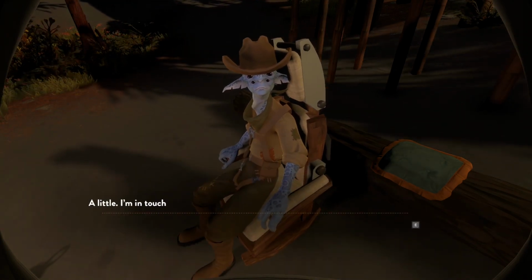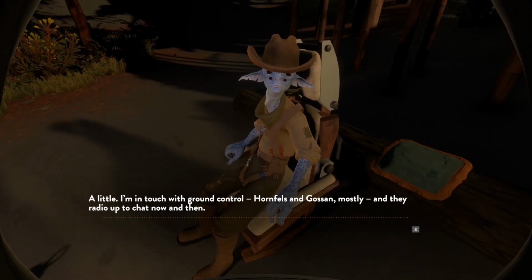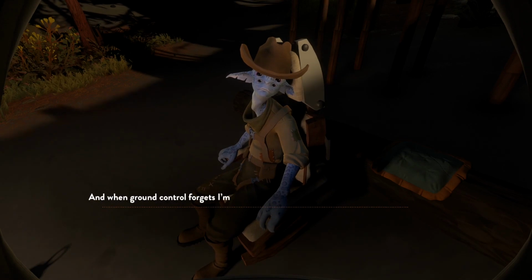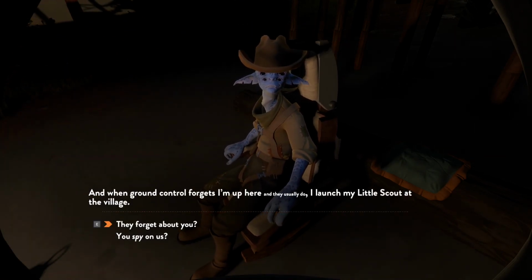Seems lonely up here. A little. I'm in touch with ground control, Hornfels and Gossin mostly, and they radio up to chat now and then. And when ground control forgets I'm up here, and they usually do, I launch my little scout at the village.